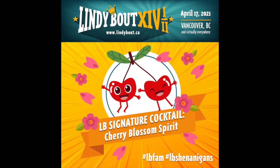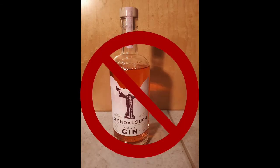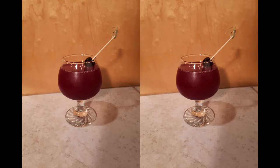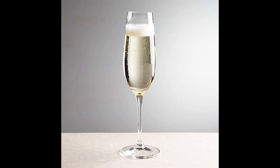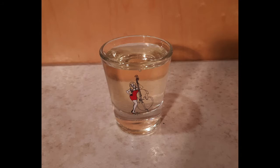For our friends who don't drink alcohol, I've got some options built in here so that you won't be left out. To make a Cherry Blossom Spirit, you'll need gin, preferably a floral one if you have it or can get it. I'm using Glendalough Rose Gin. If you're making the non-alcoholic version, obviously you'll leave this out. St Germain, which is an elderflower liqueur. In my experience, it's common for liquor stores to stock the small 50 milliliter bottles, which cost less than $10 Canadian and contain enough liqueur to make 2 of these drinks and have some left over to add some pizzazz to a glass of sparkling wine or a G&T or a vodka soda, or you can drink it out of a Jen Hodge shot glass.